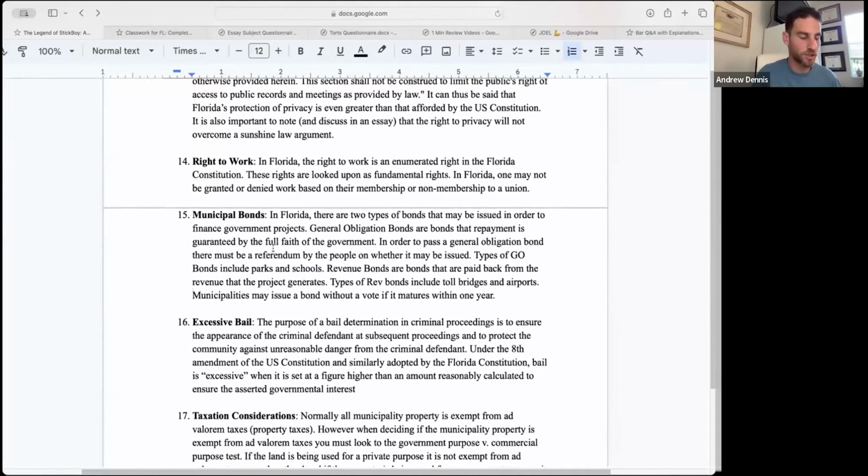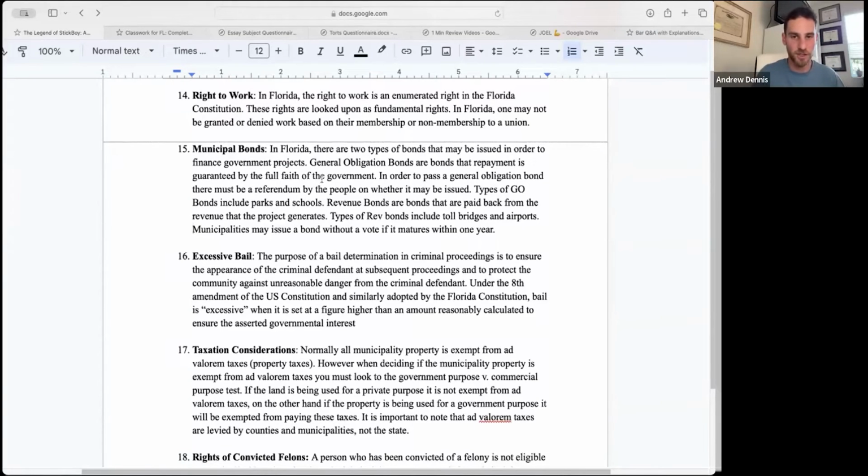All right, fair enough. So GO bonds are backed by taxes, rev bonds are backed by the revenue of the actual project. GO bonds are subject to a vote or referendum.